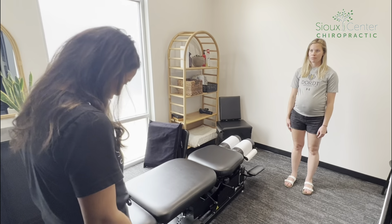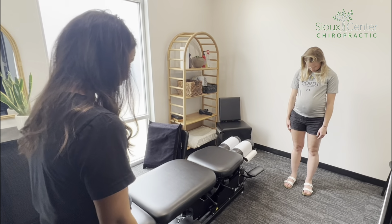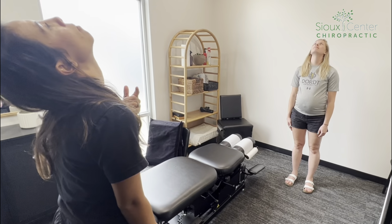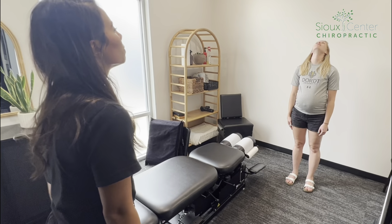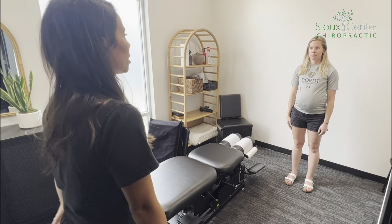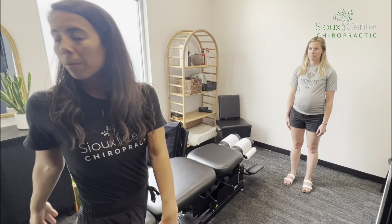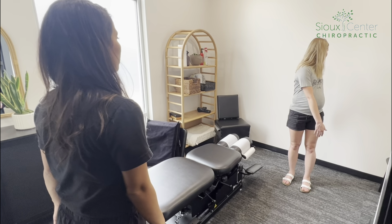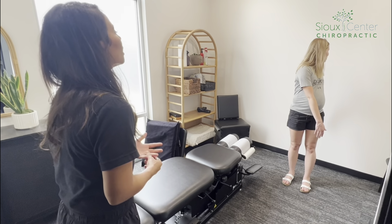Okay, go ahead and face me. Put your chin all the way on your chest. Okay, any pain? No pain. Okay, come on up. Chin all the way up. Anything? No. Okay, go ahead and face me. Then you're gonna rotate your upper back and your neck all the way to one wall. Good. What do you feel? That's where the tightness comes. Yep.